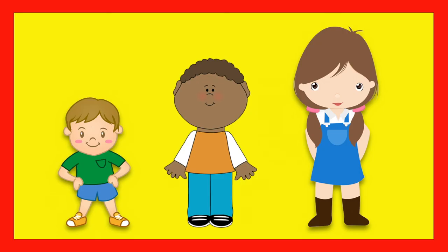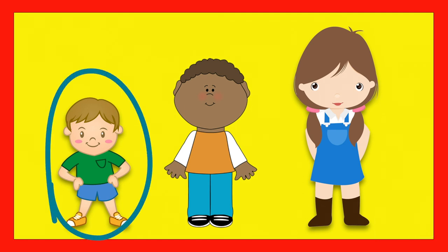Now let's see if we can figure out the heights of the children in the picture. Can you see the three best friends standing together? You can? Great! Point to the tall friend. Boys and girls, if you pointed to this one, you are correct. He is the tall friend.